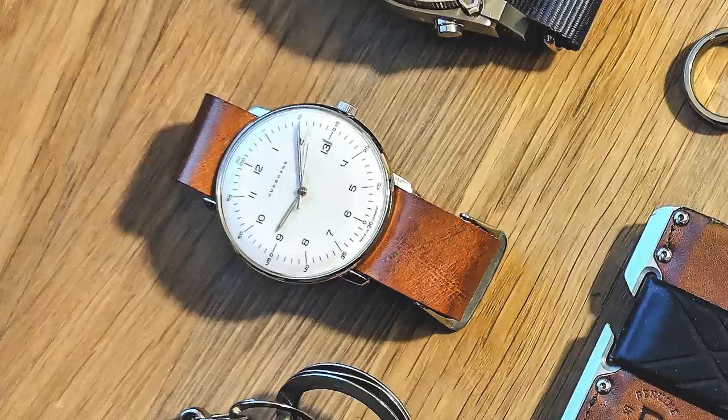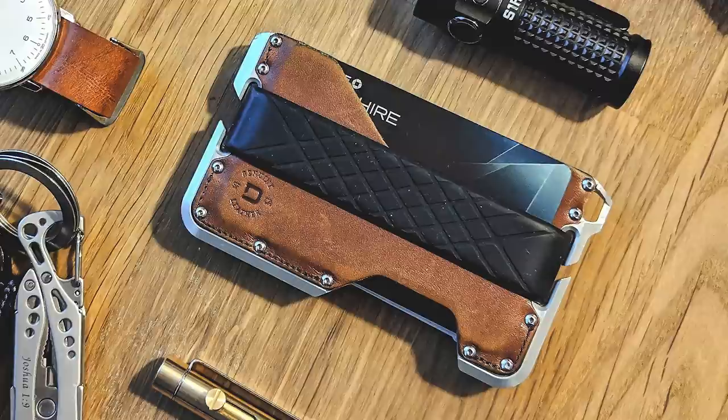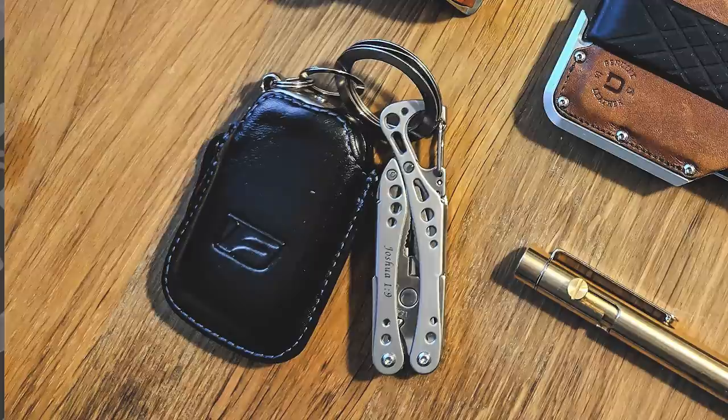Junghans Max Bill watch. He has a leather NATO strap on that one. His wallet of choice next to that is the Dango Dapper wallet in gold whiskey brown. Next to that is his key situation. He has a Leatherman style PS, which he says he got as a groomsman gift. He has that attached to his keys using the Exotech free key system.